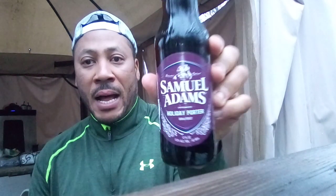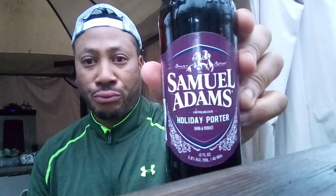Sam Adams Holiday Porter, 5.8% ABV, 40 IBUs. This is part of their limited release that comes out during their holiday season, in the Winter variety pack. That's what Sam Adams does, Boston Beer Company, of course. Technically, it's still winter, even though we're in March now and about to spring forward, but it is still winter.